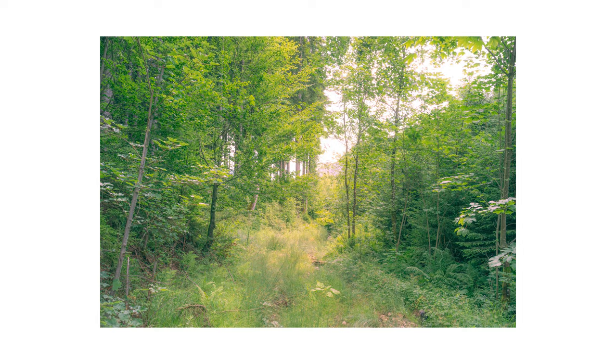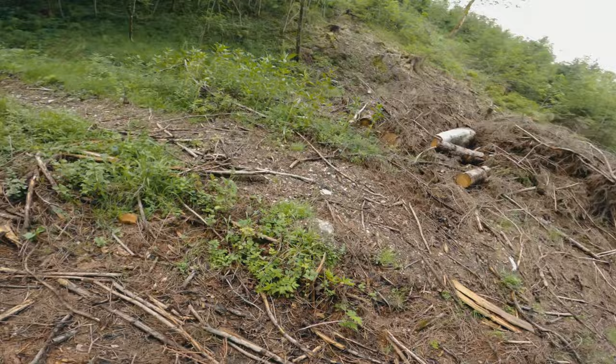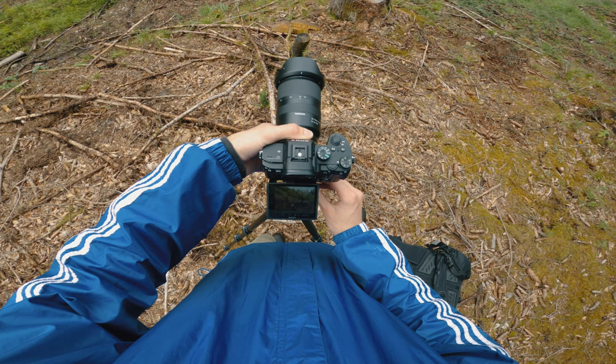Next, I came to this small hill of branches and a couple logs. I thought maybe I could set up the camera on the tripod to capture this scene as a wide shot and place myself somewhere in the middle of it, posing in some abstract way.